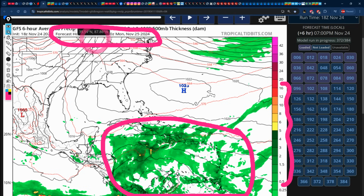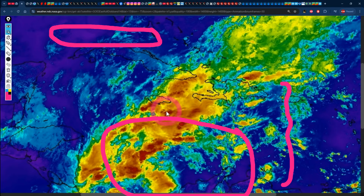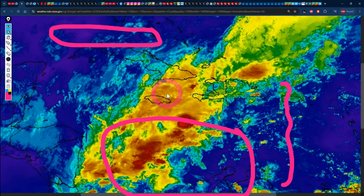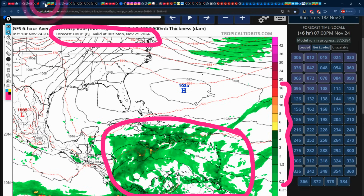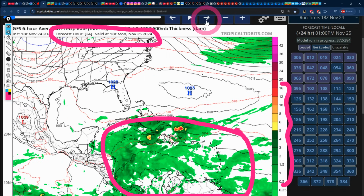This is the 18Z run of the GFS, and we can see 12Z on Monday, this is 7 p.m. We still have a lot of moisture in and around Jamaica, even as we saw on the latest infrared. We see that there's still a lot of clouds in and around the island. I'm going to be showing what's happening currently across the island soon, along with the Doppler radar images. There seems to be a lot of rainfall coming in from the east as we speak, but let us see what the next 7 days hold in terms of what the GFS is showing.